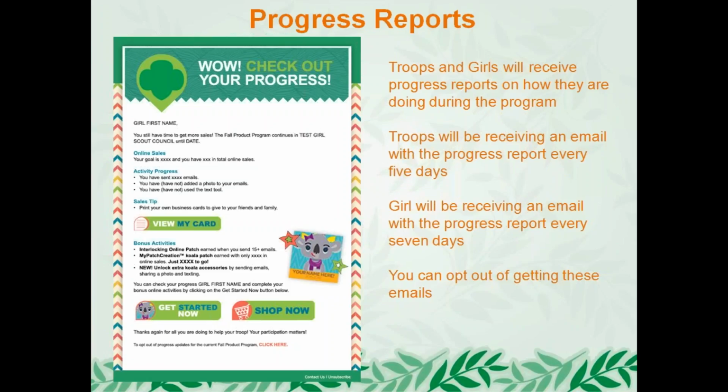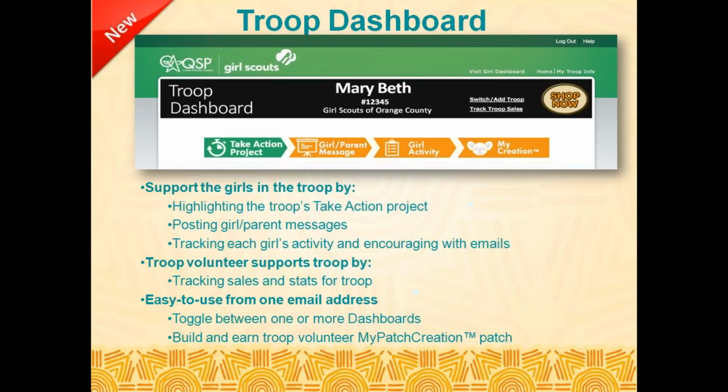There are some new progress reports and some updates to the online program. Both the troop leader or troop QSP manager who registers in the online program and the girls will be receiving some progress reports. This will help the troop leader to know which girls actually are selling in the online program and what their sales are, and a girl will receive a report as well, so she can see how close she is to her goal. It's just a neat tool to use for tracking purposes and to keep our troop QSP managers and our girls engaged. If somebody wants to opt out of receiving these, they can, but we think it will be a nice tool to be used throughout the program.